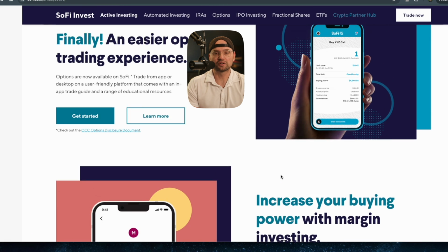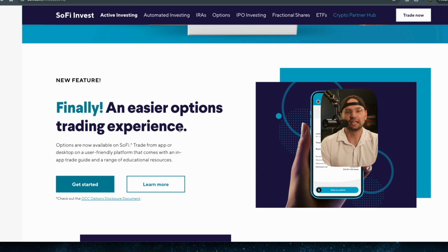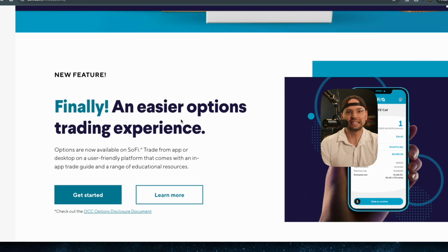Doesn't look like anything too special there, but this feature does look a little bit more special, and that's their attempt to make trading options an easier experience.